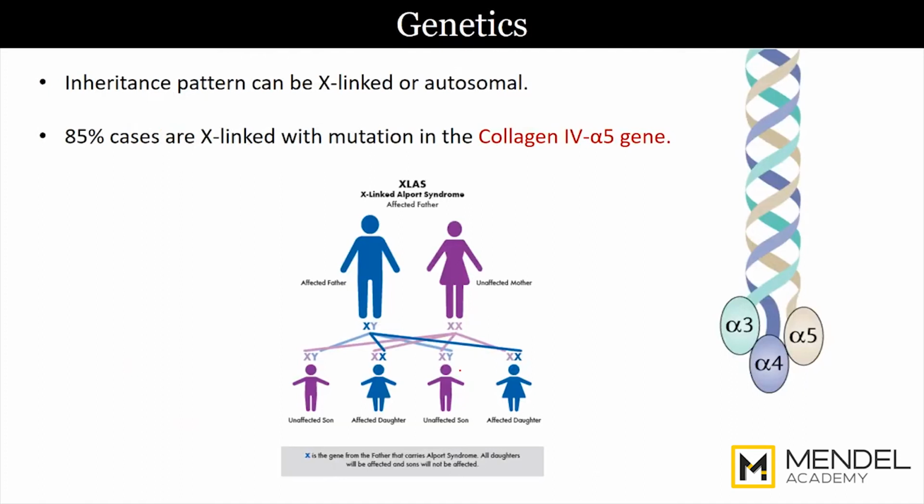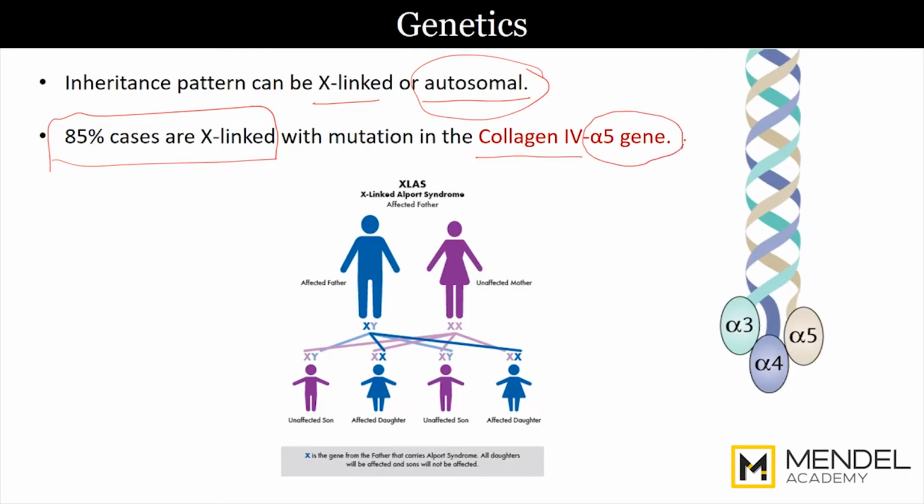Now the genetics is very interesting. It could be either X-linked or it could be autosomal. 85% are X-linked. So you may as well disregard the autosomal part and let's discuss the X-linked mutation that we see. Now the X-linked mutation in collagen 4 lies in the subunit which is called as the alpha 5 gene.